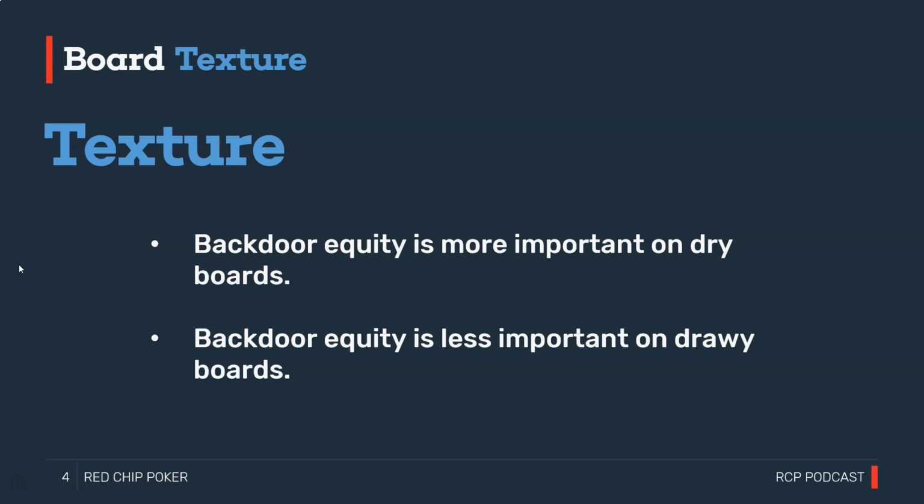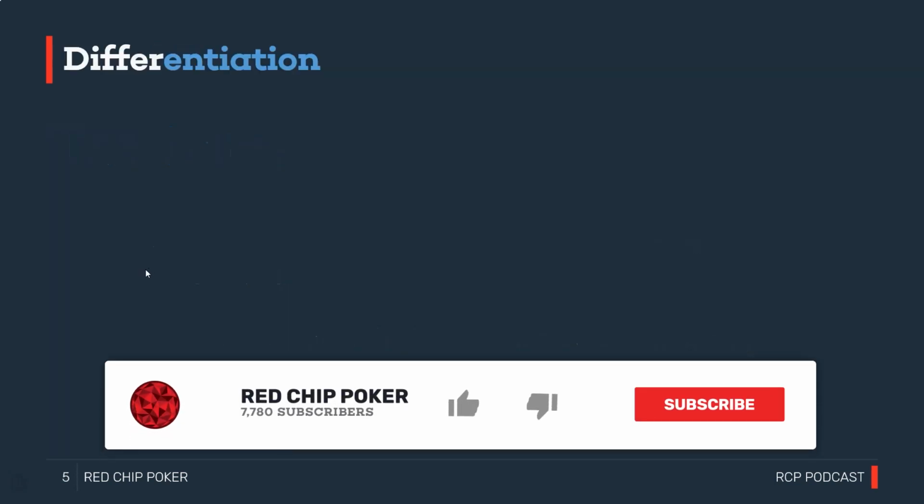Now imagine a smooth distribution from one end of the spectrum to the other end of the spectrum, there's going to be a point somewhere in the middle where we defend some of our backdoor equity, but it's not as important as it would be on a dry texture, but we still defend more of our backdoor equity than we would on the most drawy texture. Now let's just take that dry texture as a case in point.